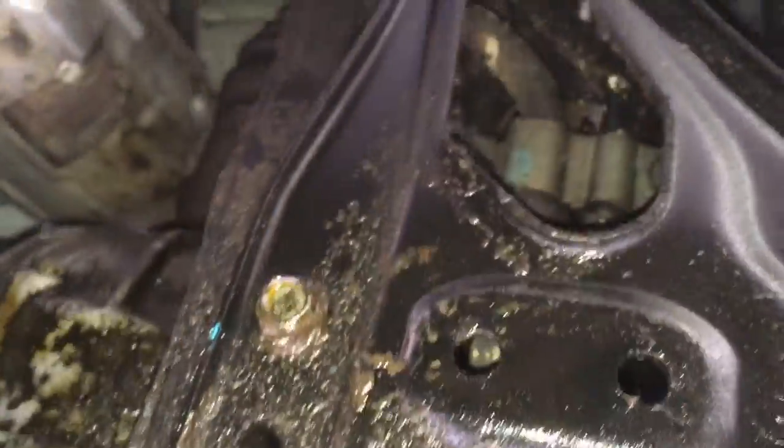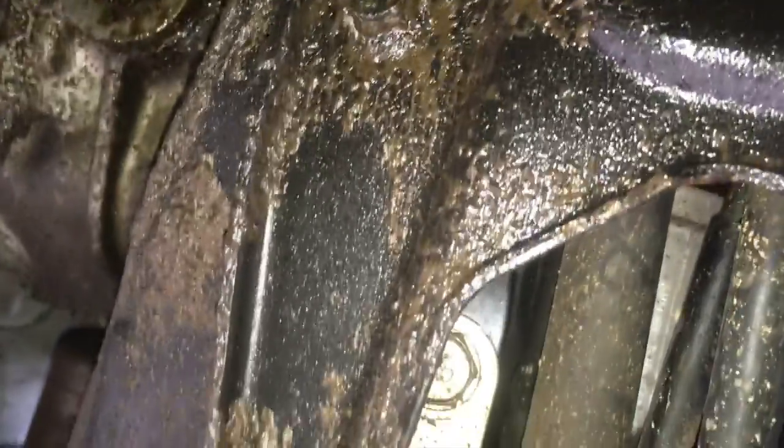My motor mounts up here. Where are they? Look fine. So I don't know. I don't weigh enough to actually, fuck, that's so hot, like move anything. But yeah, I think my trans is just done.